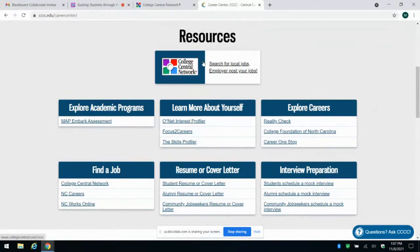So now we're going to go on an adventure and go into what is now College Central Network, which is our new online job board and career services management software system. Very excited and happy to have this tool inside the Career Center now. I call this tool my virtual assistant because really this software can do a lot to assist me here in the Career Center as I interact and communicate with the students, with alumni, with prospective students, with job seekers in our community, with our employers.